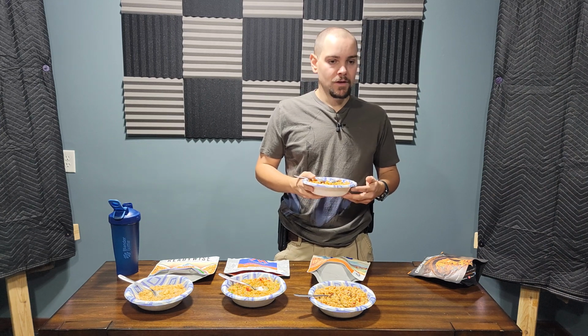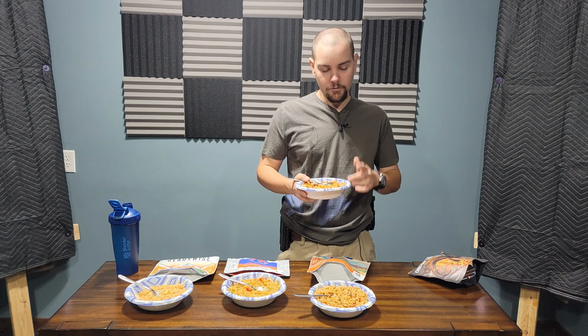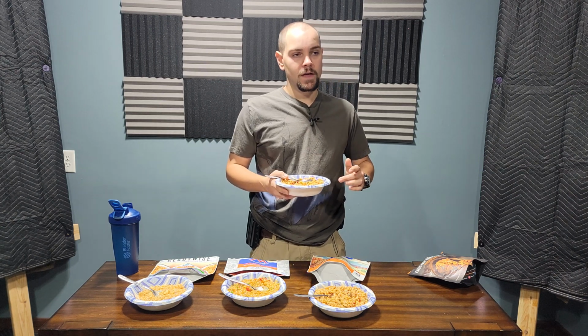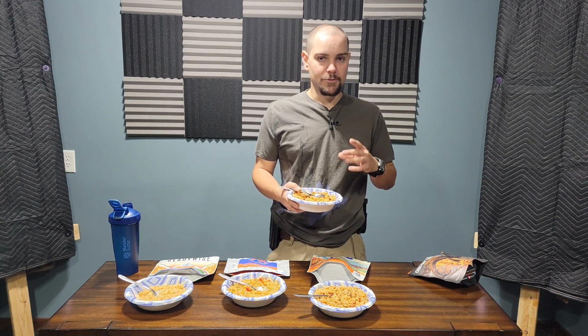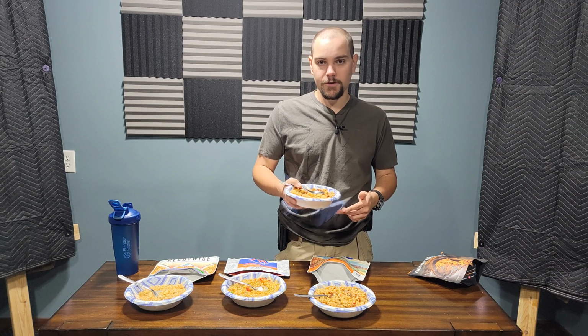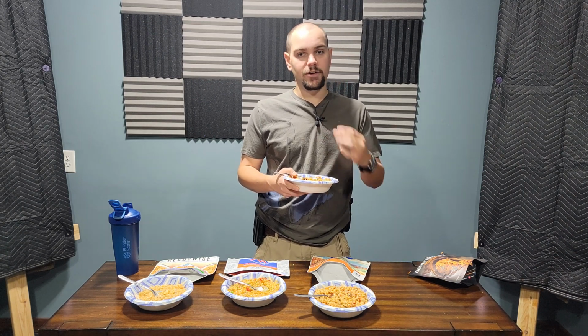Hands down, it's no debate here. This is definitely restaurant type quality. If you're comparing it, this is definitely something that I would be happy eating. And truthfully, I could go eat this for lunch every day or dinner. It's that good. It's that level of normal food. It doesn't taste like a freeze-dried meal.